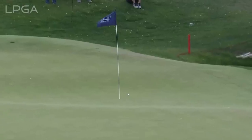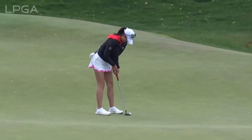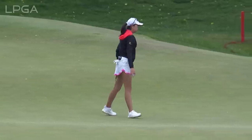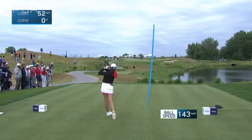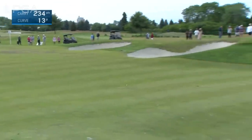Oh, there you go. Looks like a good decision now, doesn't it? Give herself some breathing room going into the last two difficult holes. Making pars, not having that many opportunities for birdie, knowing that you're on the back foot all day long trying to save pars. Dead straight, just past there. This one down the fairway. Yeah, wonderful.